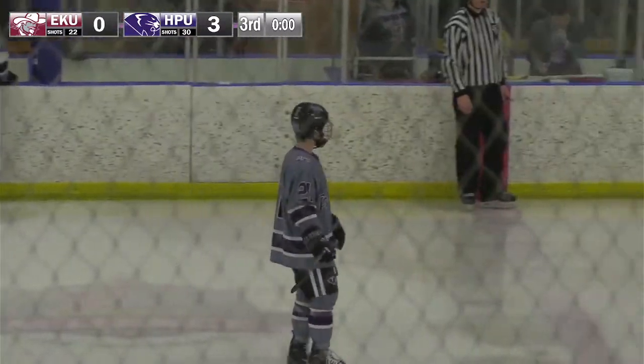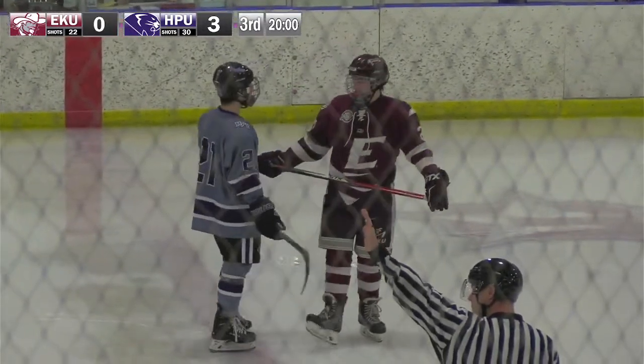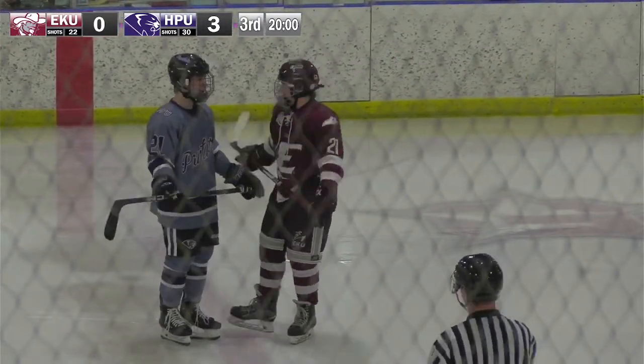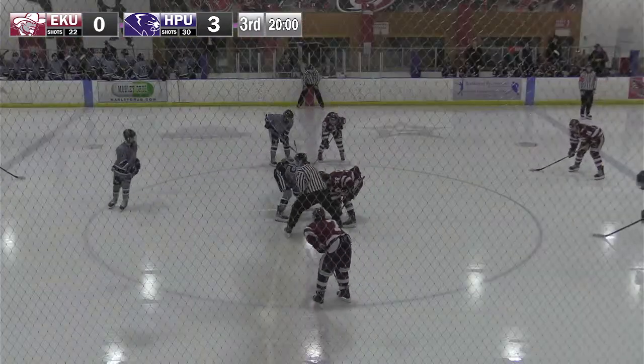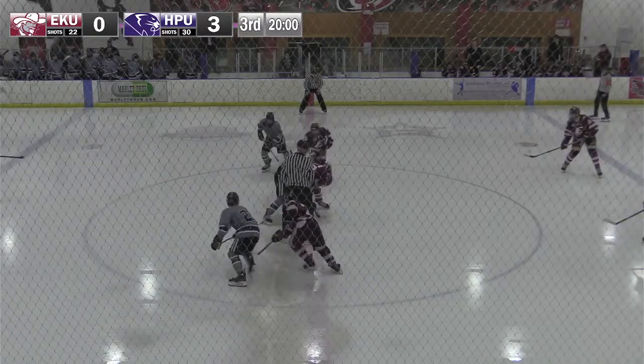And DiFilippo stepping in as he was a backup for Podolski and now doing such a great job for the Panthers so far. We'll see if he can keep that up. Along with the other side, Cisna, he's made a lot of great saves tonight. Let that scoreboard trick you a little bit with that 3-0 lead. He has been phenomenal besides those 3 goals and definitely kept them in this game so far.